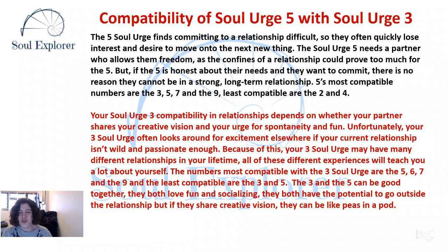Unfortunately, the soul urge 3 often looks around for excitement elsewhere, normally in relationships. However, when they're with a 5, they have that excitement right there with them. So in my intuition, the 3 is less likely to cheat with a 5 or to go outside the relationship looking for variation, because the 5 should naturally offer that excitement. Unless it's people variation the 3 really wants, then it doesn't matter how much excitement the 5 gives them. It depends on the person.